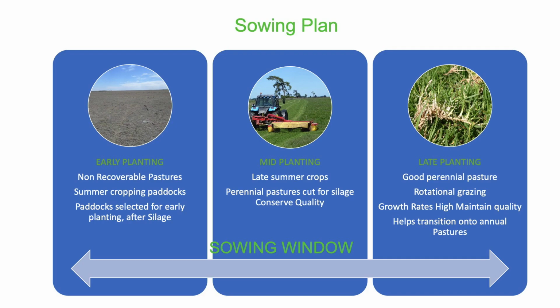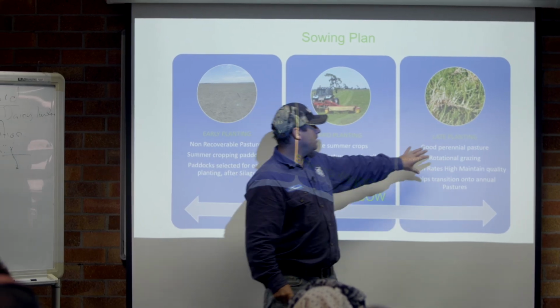Some of your mid stuff might be late summer crops, perennial pastures, cut for silage again. Typically, when I'm dealing with farmers in dairies, they're flat out over here rotating on this stuff. This late planting stuff might be kikuyu or chicory or lucerne, and they've got a really good rotation going. They've got good quality, they're keeping on top of it, they're managing it. And that's what they're doing over here.